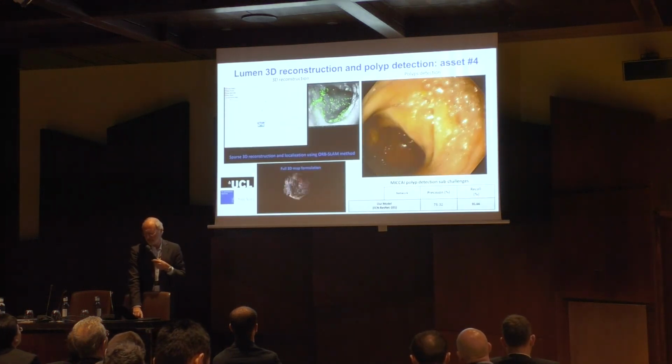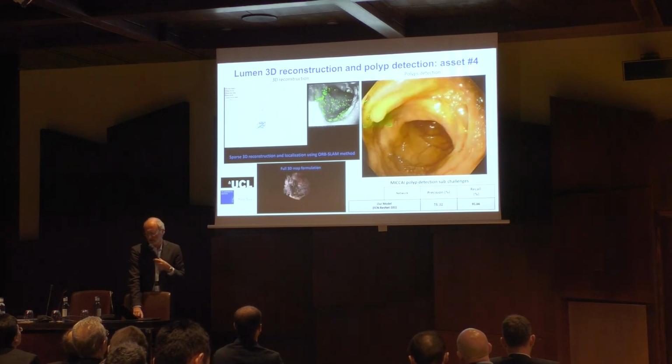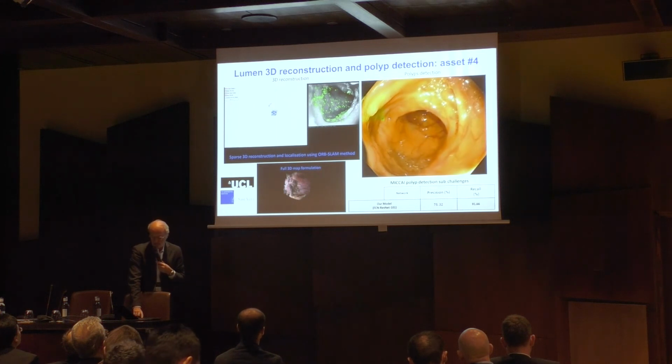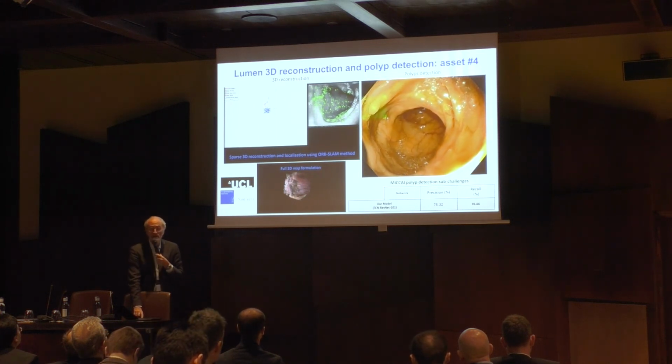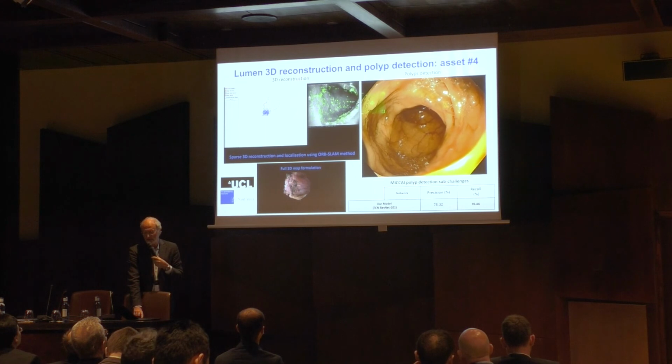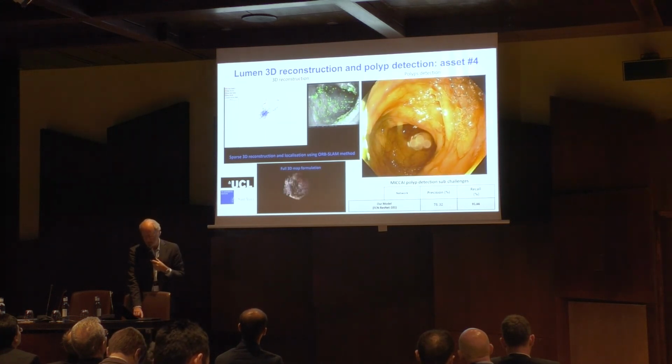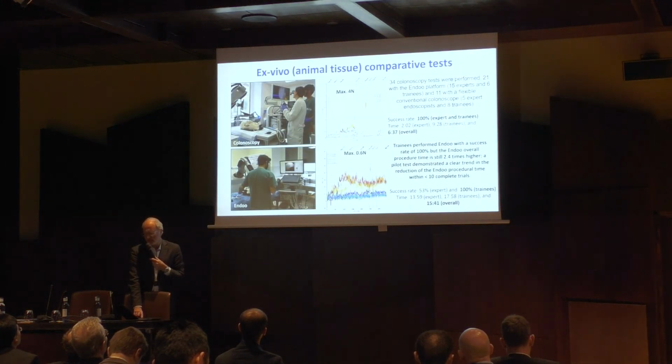Also, we have 3D reconstruction and automatic polyp detection using AI techniques, also deep learning, if you will, to identify with very high accuracy the polyps, which are the real enemies that we want to identify.